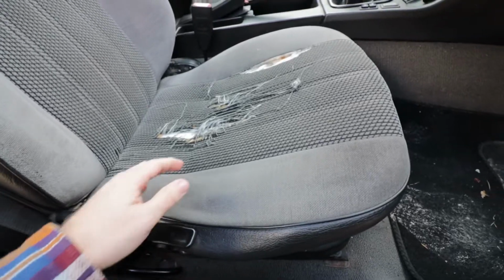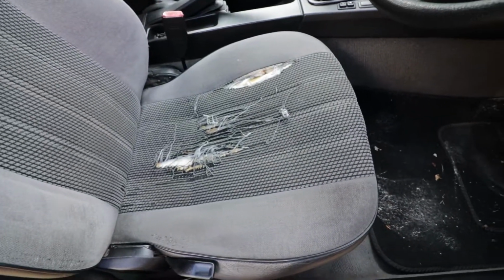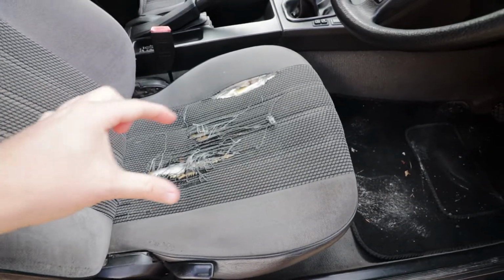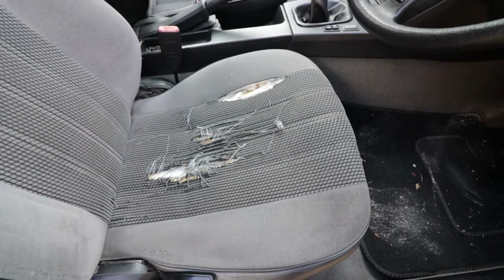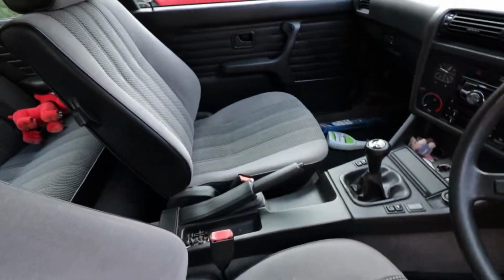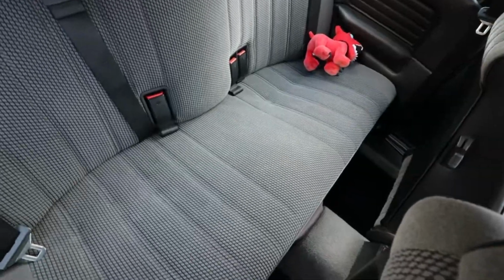That's quite annoying. But these are quite hard to come by now, and I'm trying to find the fabric so I can recover it, because realistically it's just the middle bit that needs doing. Get someone to sew one of those in, and she'll probably be good as new, especially when you consider the other seats are pretty mint condition.